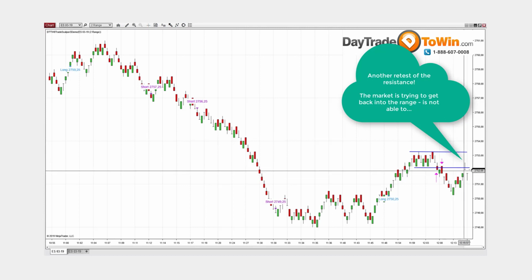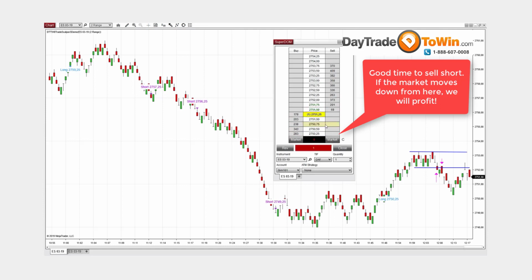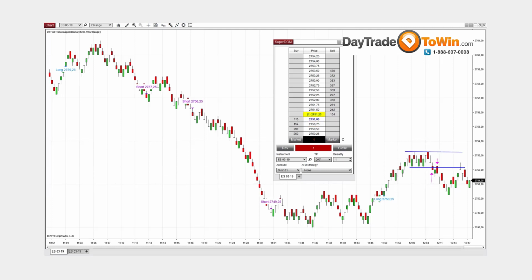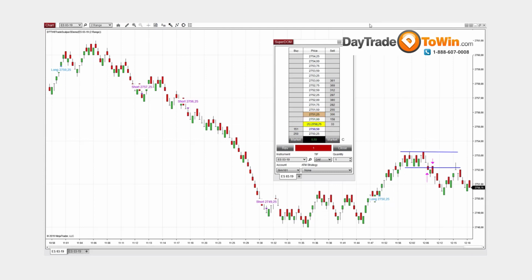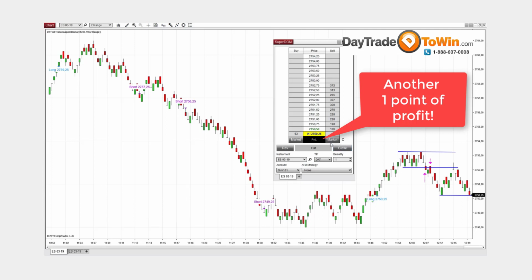And what do we have here? Here is another example of the market trying to move back inside the range. It's not able to. That's a good time to go short, like I do here. This is where I'm looking to take profit. Let's see if I'm able to score. Yes, that's 1 point of profit.